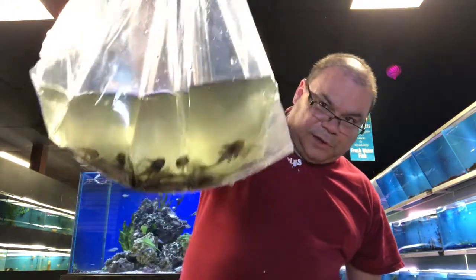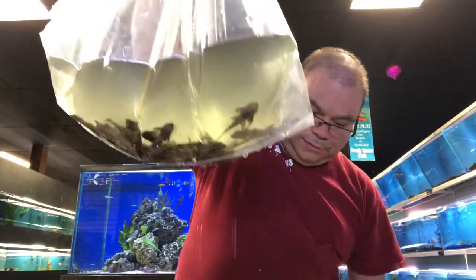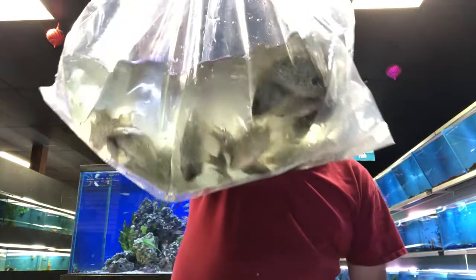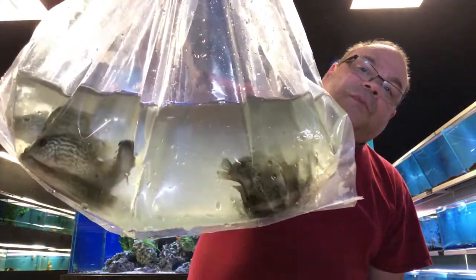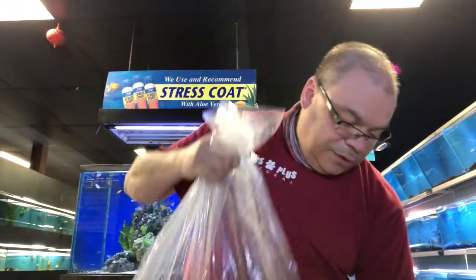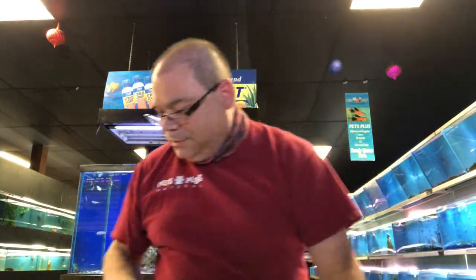And that's the smallest size of the Plecostomus. And Electric Blue Texas. Always one of the most popular fish on every shipment. One of the first things that sells out on every single shipment from these guys. Get them while you can.